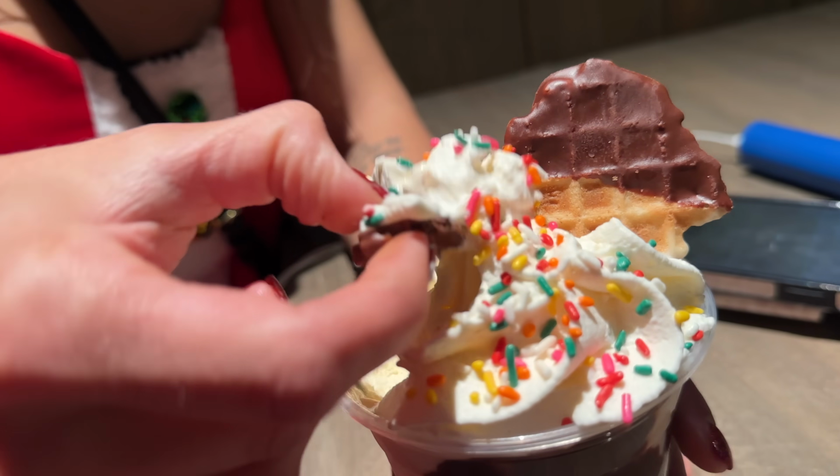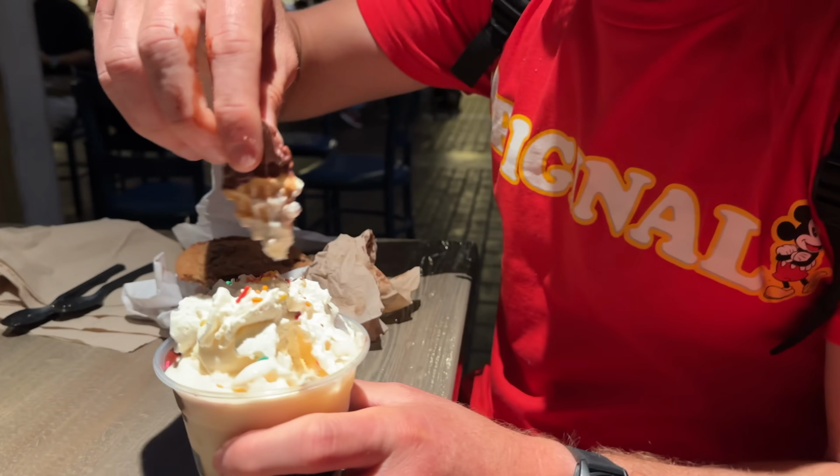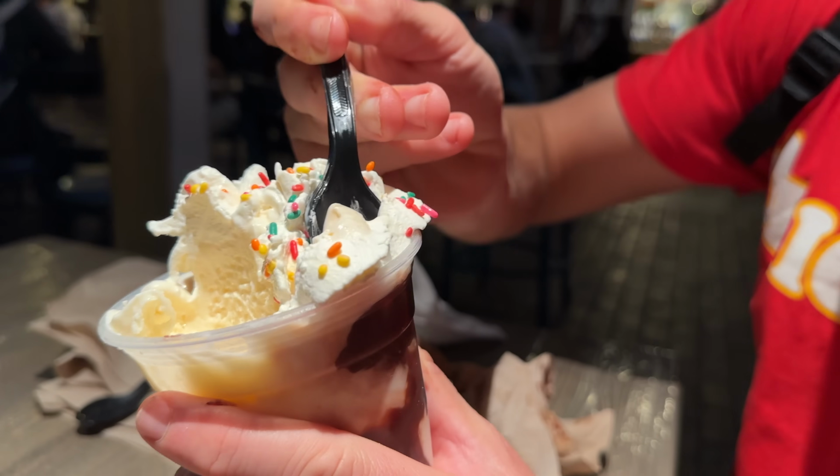The ice cream in this sundae is pretty basic, to be honest. To experience the true deliciousness of the magical sundae, you have to work your way down to the fudge. That, with the fudge, is where the true tastiness lies.